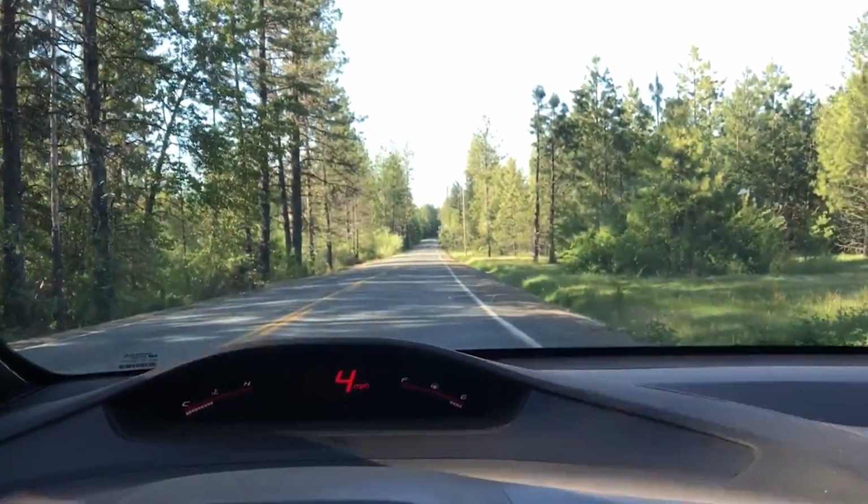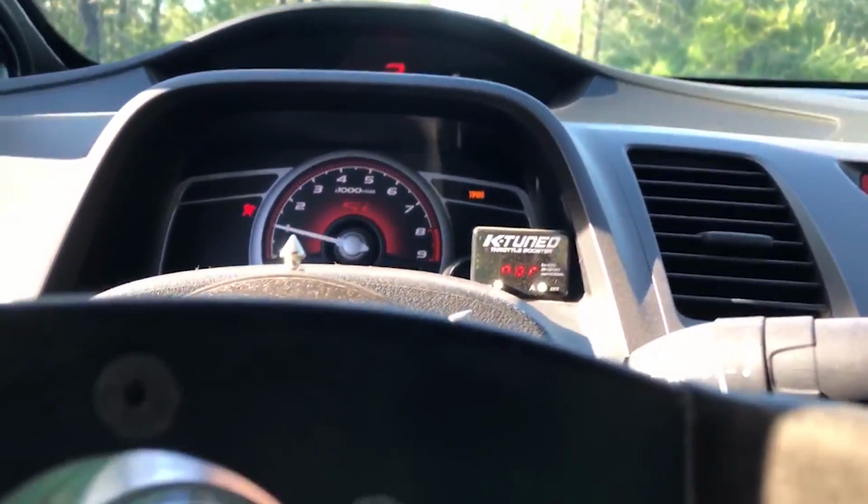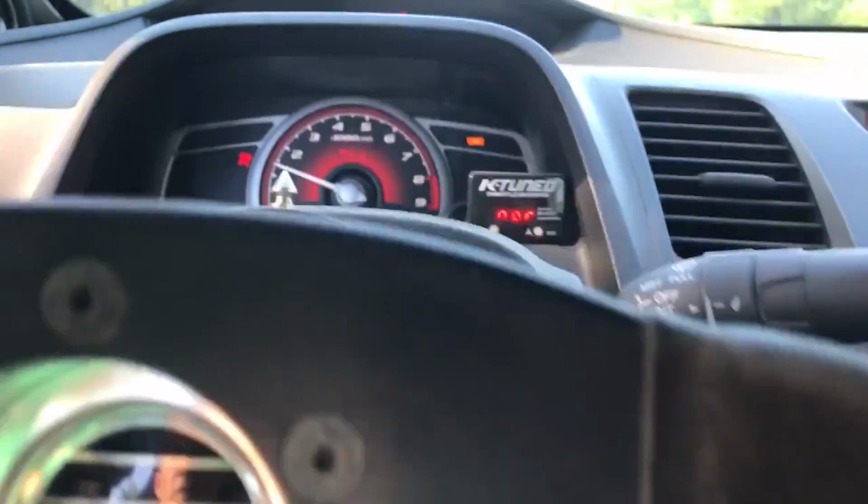Alright, I got a fucking clear stretch of road. Want to do a 3-gear, maybe even a 4-gear pull. Let's see what that's like.